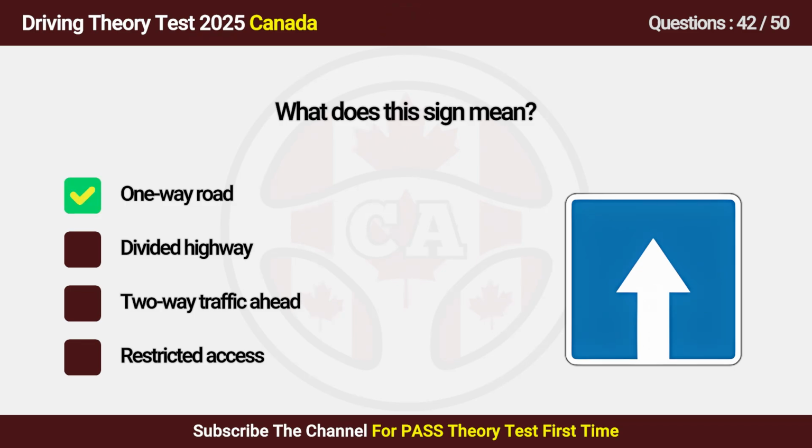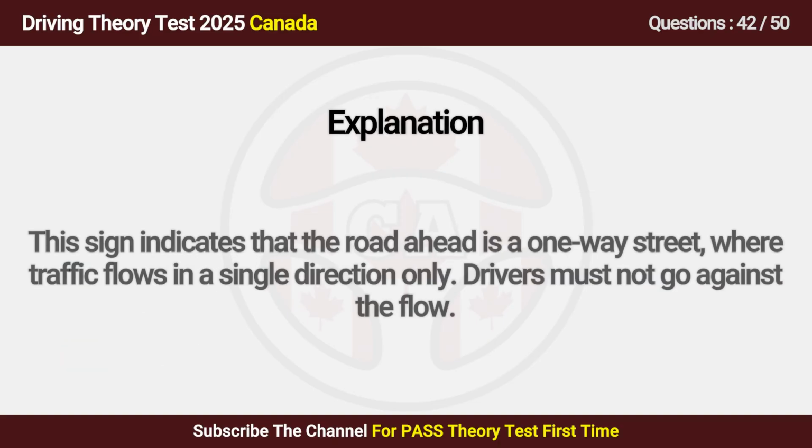Answer is A, one-way road. This sign indicates that the road ahead is a one-way street, where traffic flows in a single direction only. Drivers must not go against the flow.